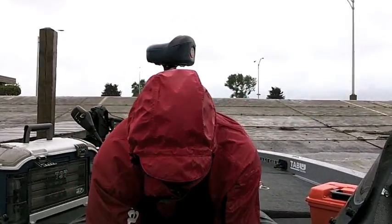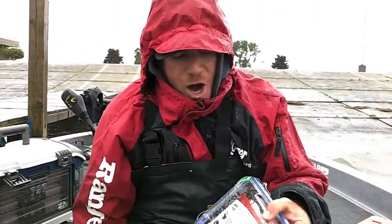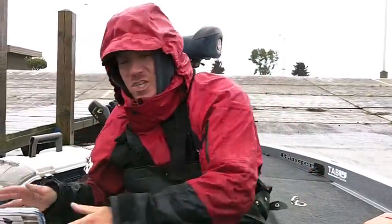It all goes inside this big Guide Series box. We'll put it all together here. Again, this is a super heavy-duty polycarbonate box. Won't break, won't leak. Everything's like brand new. That's huge. Just about everything in my boat is in these waterproof storage systems. You're going to see a lot more of that.